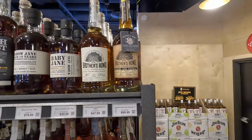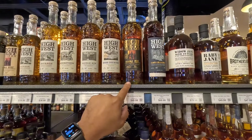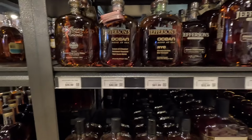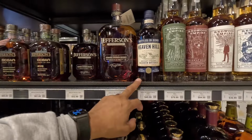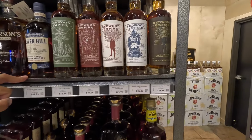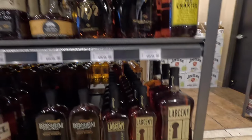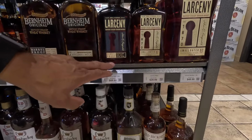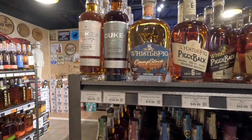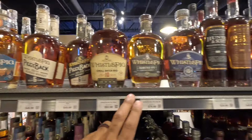They have the Brothers Bond. High West. Double Rye. Jefferson's. Heaven Hill Bottled in Bond, one of my favorites. Redwood Empire. They have the Small Batch, $17.92. And below they have Larceny, Barrel Proof. This is sitting at $125. Whistle Pig. I don't have any Whistle Pigs, not yet, but they have a 6-year-old and they have the 15-year-old.